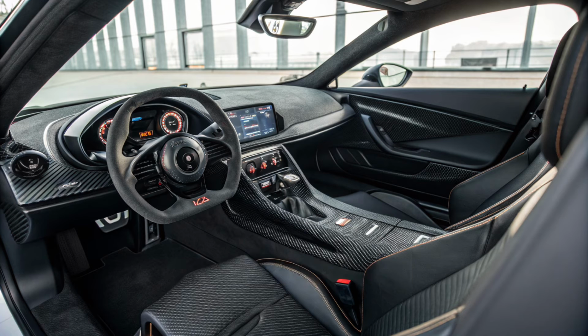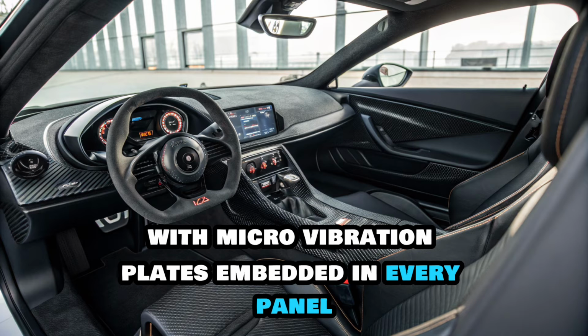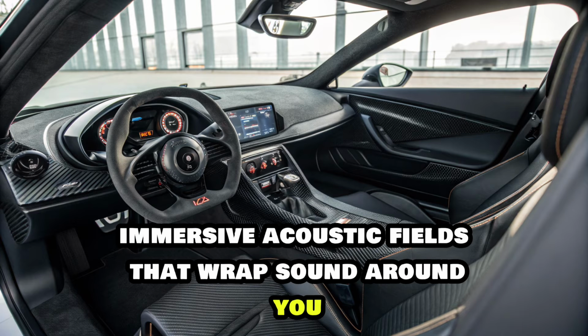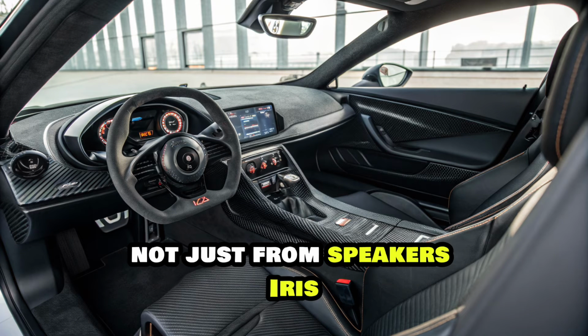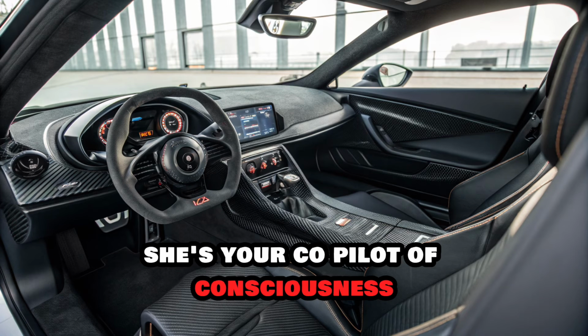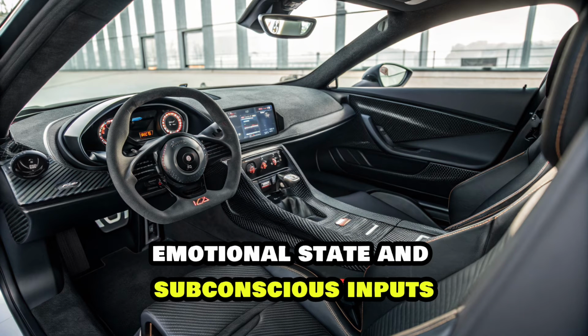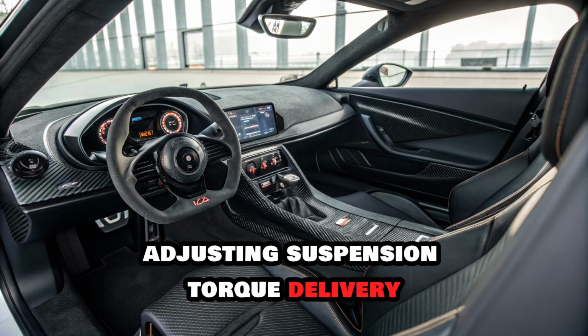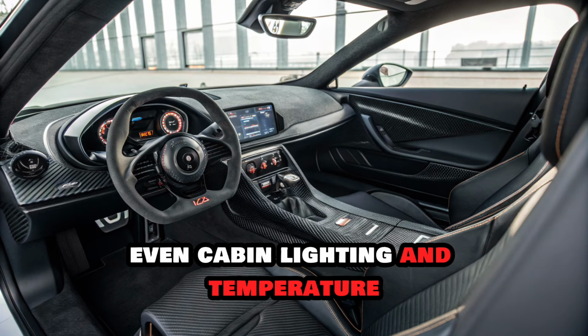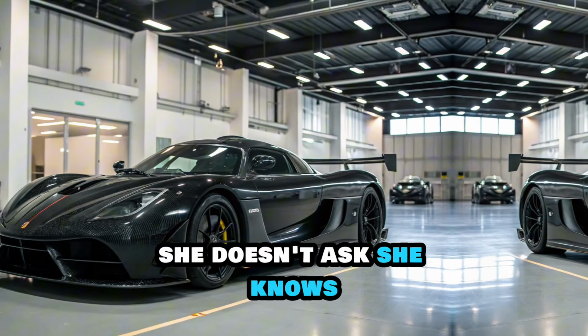The audio system? It doesn't exist in the traditional sense. The entire cabin is a resonance chamber with micro-vibration plates embedded in every panel, creating 3D immersive acoustic fields that wrap sound around you, not just from speakers. Iris, the Infinity's AI, isn't your assistant. She's your co-pilot of consciousness. Built on neural lattice architecture, Iris learns your driving style, emotional state, and subconscious inputs, adjusting suspension, torque delivery, even cabin lighting and temperature in anticipation of your mood. She doesn't ask. She knows.